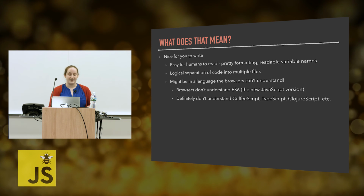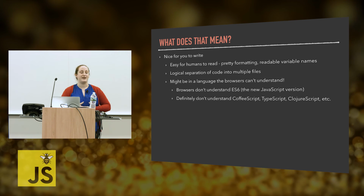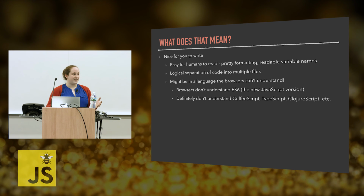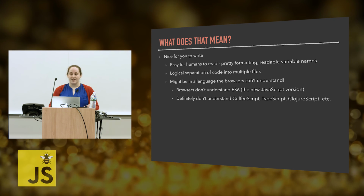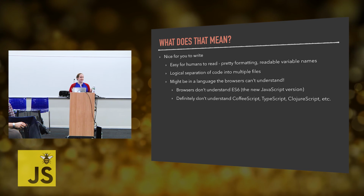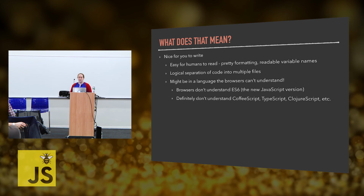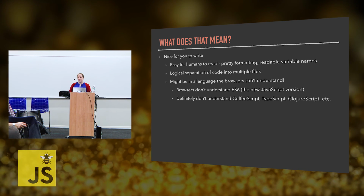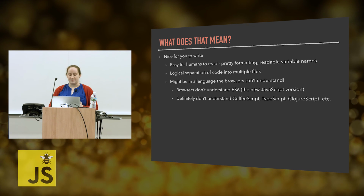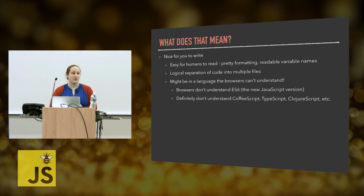So easy for you to write means that it's easy for humans to read, right? We have pretty formatting, we have readable variable names, our code is separated into multiple files so that we can separate it logically. And it might not even be in a language that the browser can understand, right? ES6, also known as ES 2015, is the new specification for JavaScript, but browsers haven't implemented a lot of the new features yet. Some people don't even want to write in JavaScript. They want to use a language that transpiles to JavaScript, like CoffeeScript or TypeScript or ClojureScript.